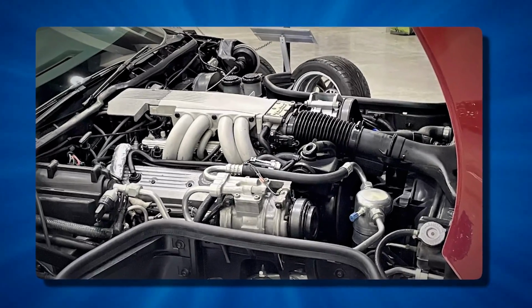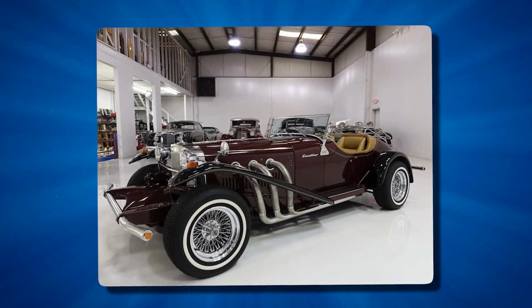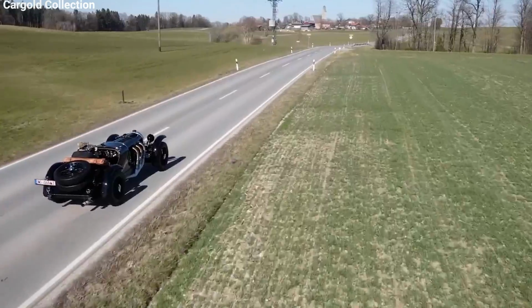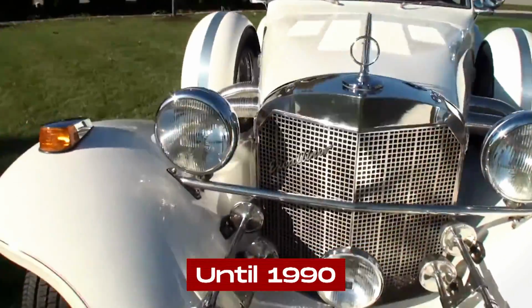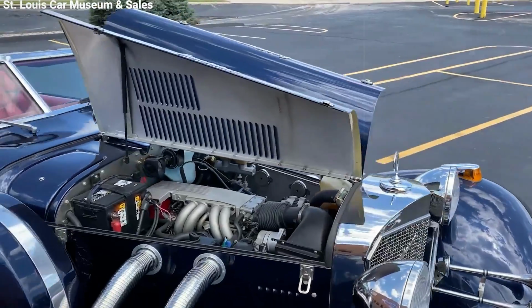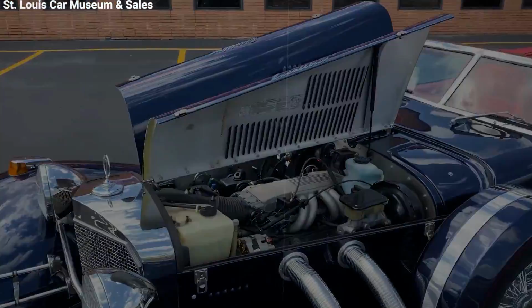The Excalibur Series 2 launched in 1970 with a 350 cubic-inch Chevrolet V8 engine, disc brakes on all wheels, and a slightly longer 111-inch wheelbase for more interior space. The company went bankrupt in 1986 but was revived multiple times. Excalibur production lasted until 1990, with over 3,500 cars built in Milwaukee, Wisconsin. The Excalibur Series 2 is the rarest model, with only 342 units produced compared to 359 of the Series 1.